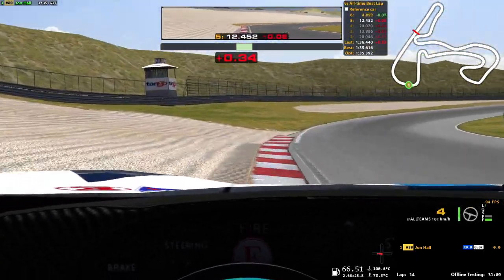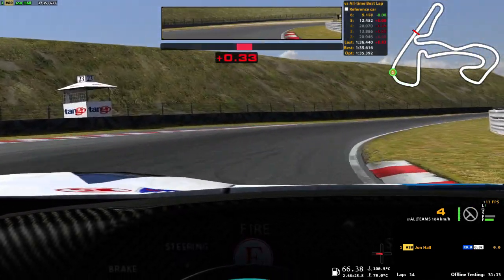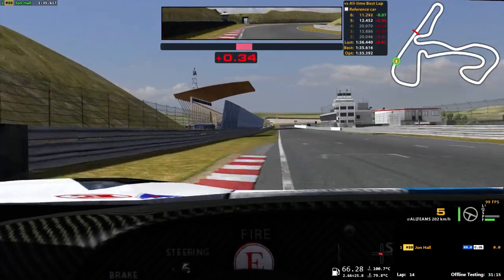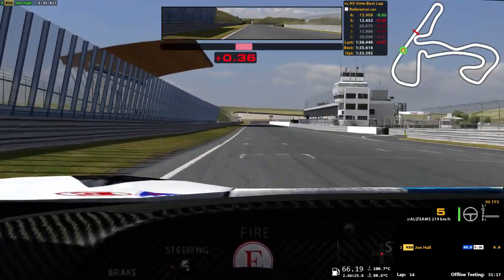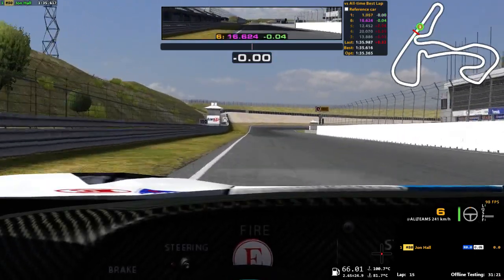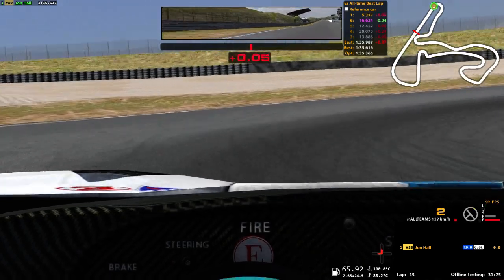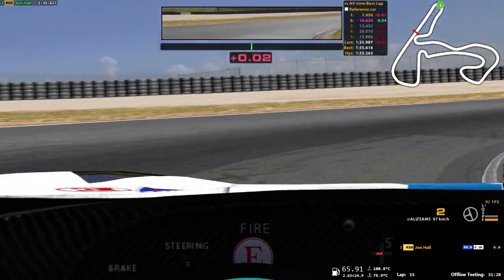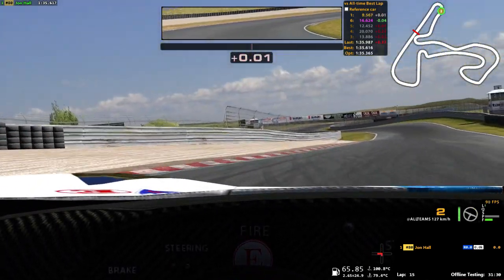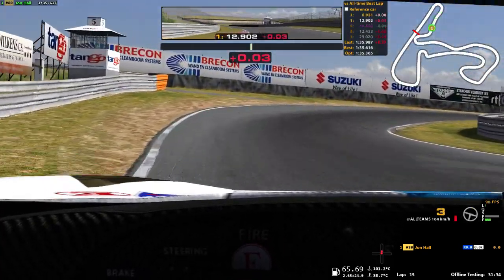Well, I can't even feel the bumps on the inside anymore now with those soft springs. That'll lift a little bit more that time. They'd get a purple sector though. Yeah, so front end's really staying nice and planted now throughout the corner.